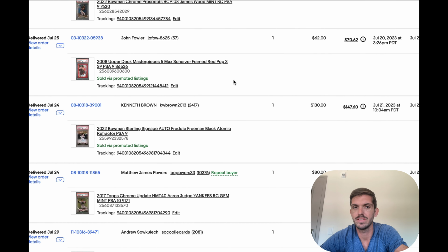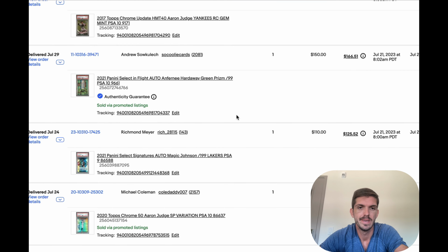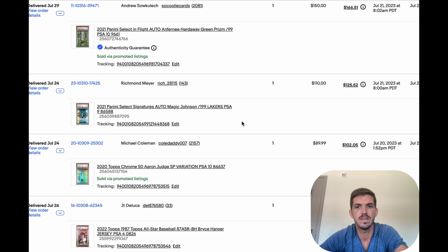And you can see some of these sales are actually really, really good. Like a Masterpieces Max Scherzer framed red. Yeah, it's low pop, but it's Max Scherzer. He's not really hot. These are cards that are going to collectors. Aaron Judge came back, so I'm assuming that's probably what prompted that purchase. Another Anthony Hardaway. This is the PSA 10 version. So for $150, I thought I did really well. This Magic Johnson at $110.